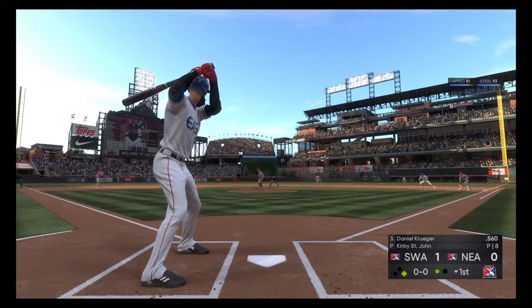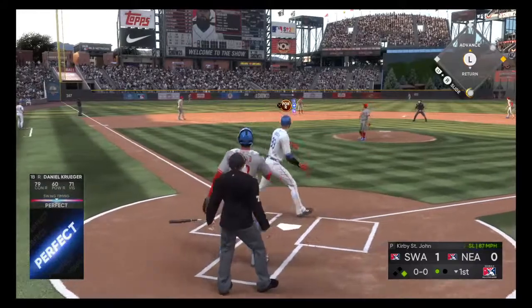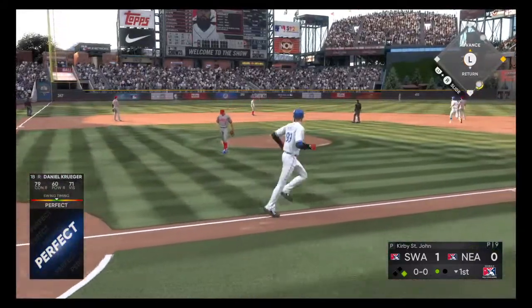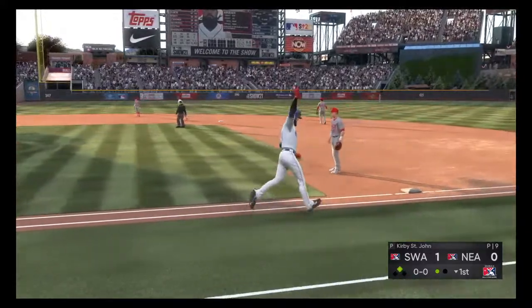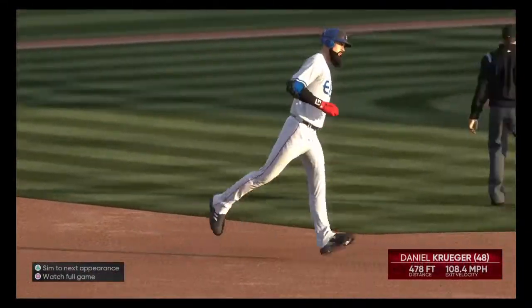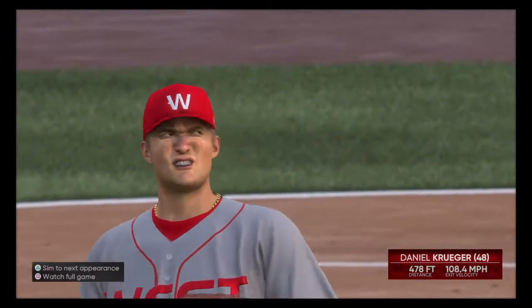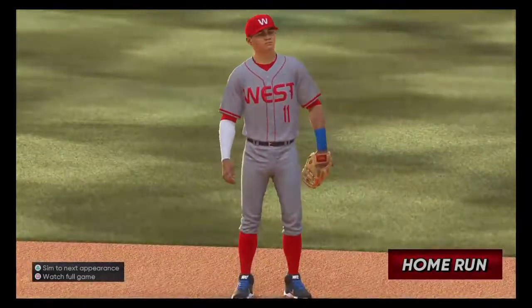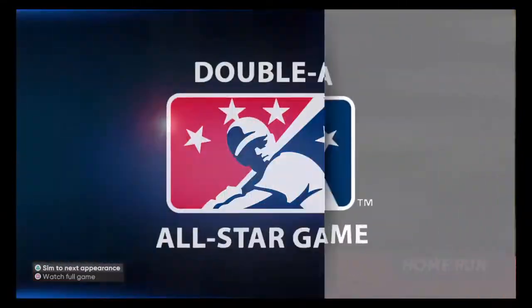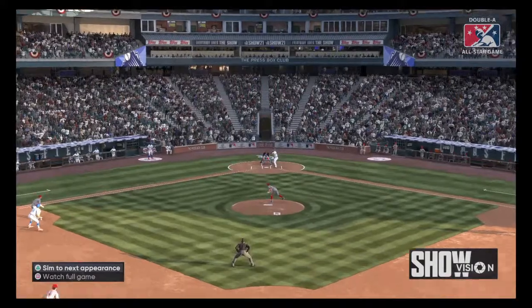The first offering on its way. Swing and oh my, hit him with the high. Into the bleachers and gone. So a two-run shot to left center as they take the lead. It's 2-1. What a blast that was.